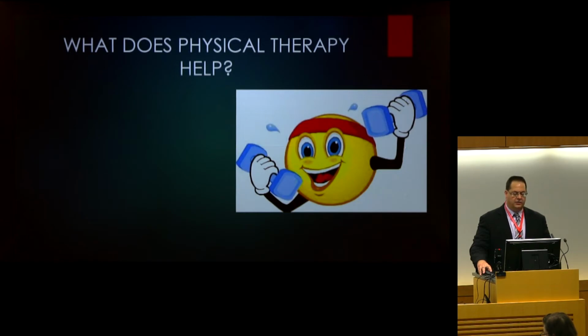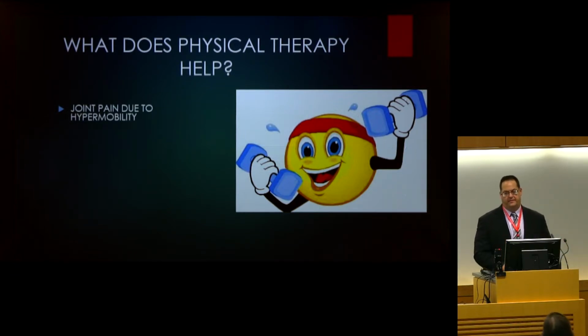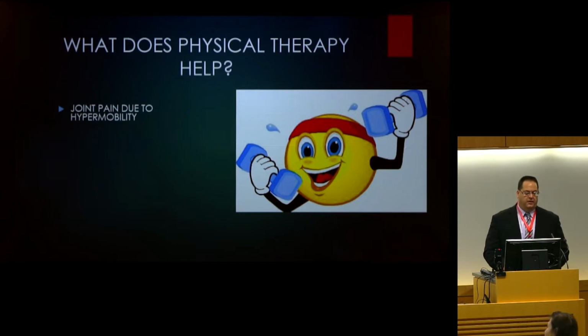So what do I actually do as a physical therapist, and all physical therapists do? We work on joint pain due to hypermobility. And again, we try to keep things simple in life. Everybody's really going to the cellular level, and I want to look at it more globally, at what you need to do with a patient. And we talk about why does a joint sublux? I tell everybody it's a simple math problem.